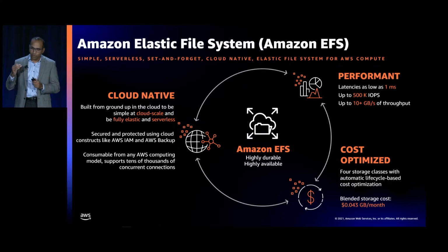So using our one-zone storage classes, and I'll talk about that in a little bit, and an industry average of 20% of the files being frequently accessed and 80% being infrequently accessed, you can achieve a blended storage cost of 4.3 cents per gigabyte per month.